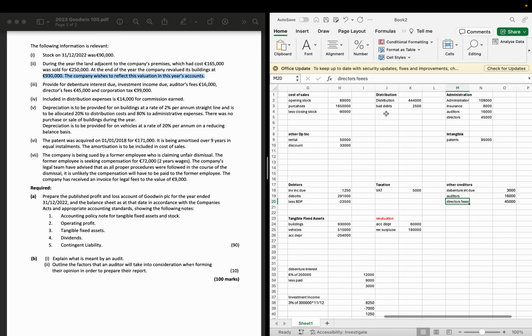So the distribution expenses are 14,000 too little. So we have to make them right. So we have to do that by adding it back on. So the commission received of 14,000 gets added on to get rid of it. So it should have gone in to other operating income. So we put it into our other operating income. So to take it out of distribution, we actually have to add it on, and then we add it on a second time to other operating income because that's the credit side. So that makes that right.